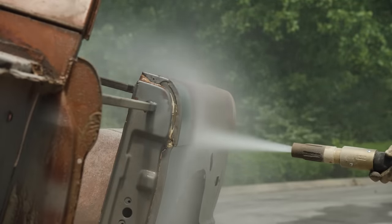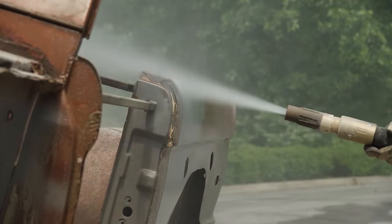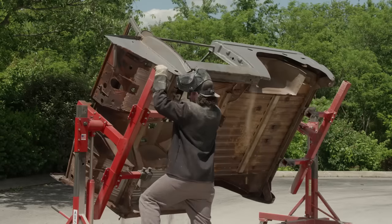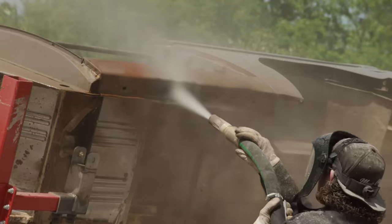And this dustless blasting system has a 60-minute runtime, which means I don't have to stop as often to refill with media. After stripping the outside sheet metal, it's time to roll this thing over and expose the real problem spots on these trucks.